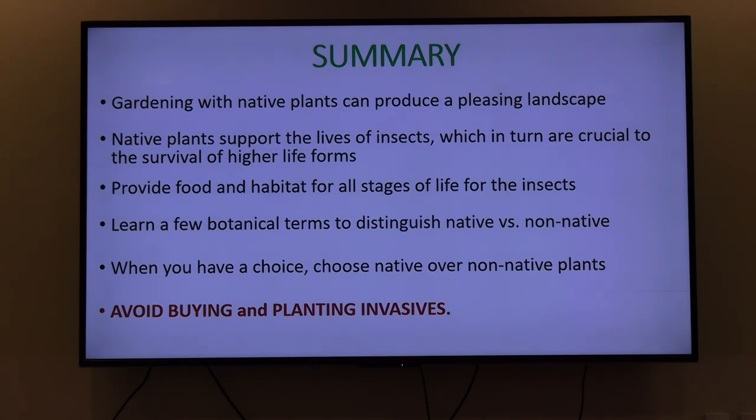So gardening with native plants can produce a pleasing landscape. It's going to be different than the landscape that builders put in your yard. It's maybe not going to be as neat and tidy, but you can be assured that it is functioning. It's a more functional landscape for our native animals. Native plants support the lives of insects, which in turn are crucial to the survival of higher life forms, of which we are one. They provide food and habitat.